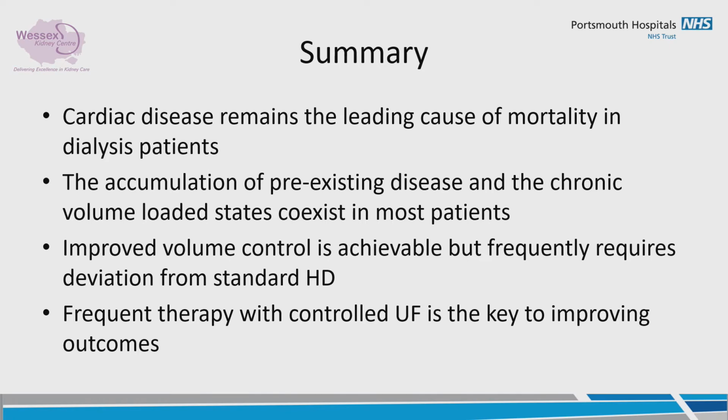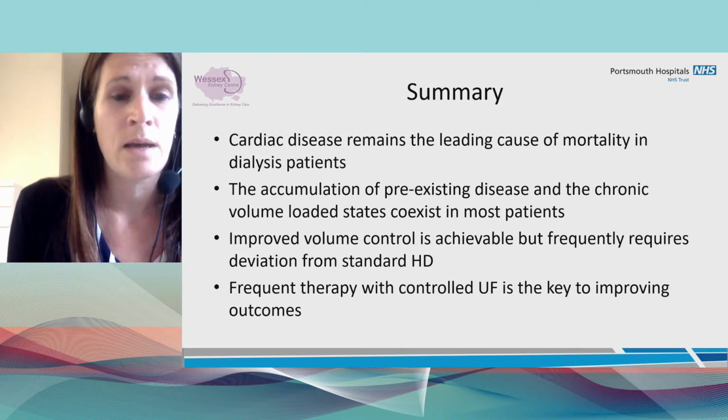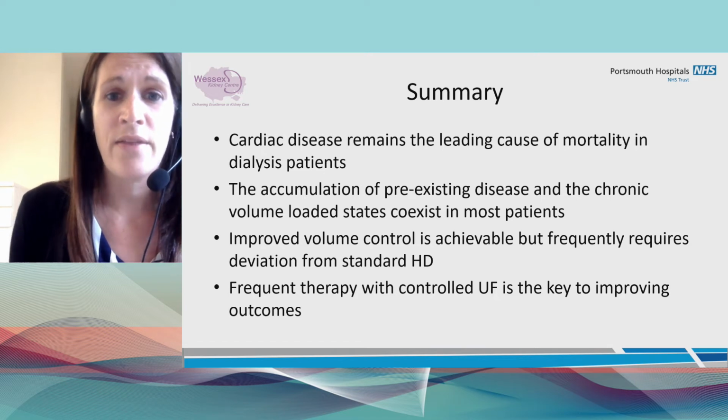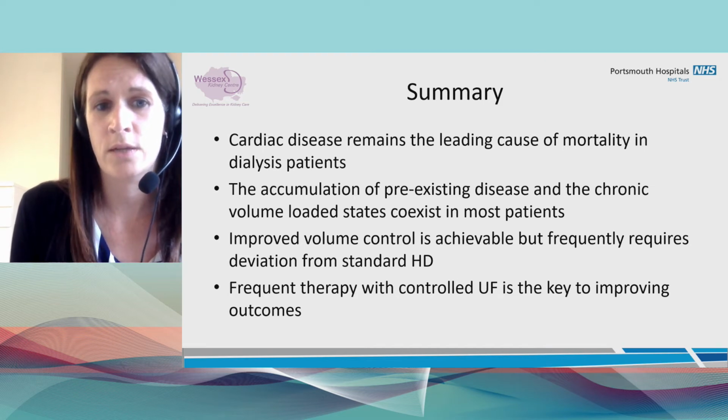So really, to summarise, I hope what myself and Professor Collins have shown you is that cardiac disease remains one of the leading causes of mortality in our dialysis patients. And the accumulation of their pre-existing disease, be that heart failure, arrhythmias, cardiovascular disease, diabetes, and then the addition of this chronic volume overloading state coexists in most of our patients. And improving volume control is achievable, but frequently requires us to deviate from standard hemodialysis prescriptions in order to facilitate the fluid off, reducing the ultrafiltration rate and improving the outcomes for our patients.